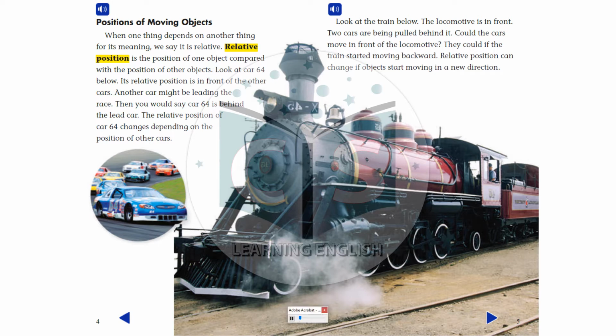Look at the train below. The locomotive is in front. Two cars are being pulled behind it. Could the cars move in front of the locomotive? They could if the train started moving backward. Relative position can change if objects start moving in a new direction.